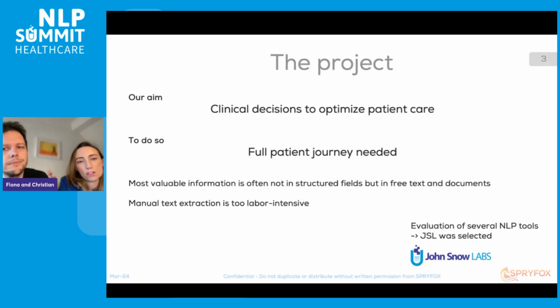So in terms of the project that we brought to Spryfox, our aim was to be able to make the best clinical decisions in order to optimize patient care. But to do so, we needed to collect data from the entire patient journey, from the moment they met their clinician right through to whether or not they were admitted to a hospital and what happened to them after that.